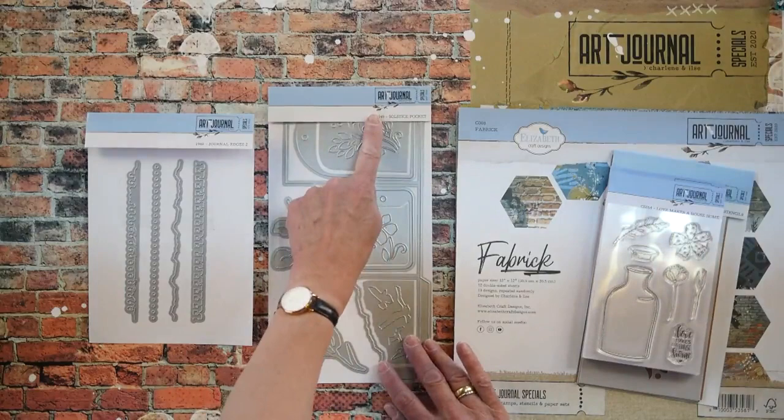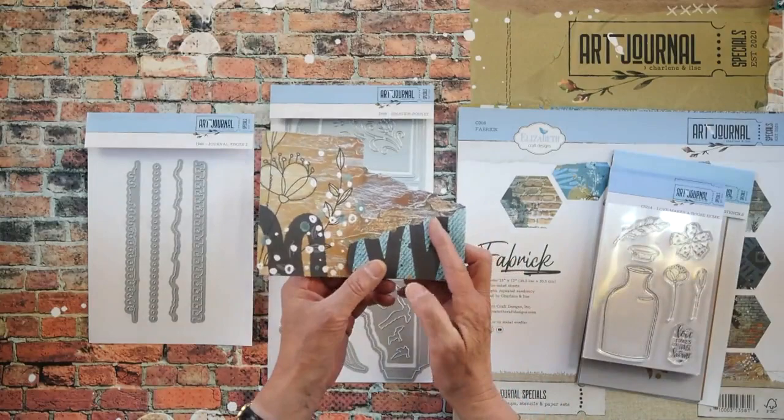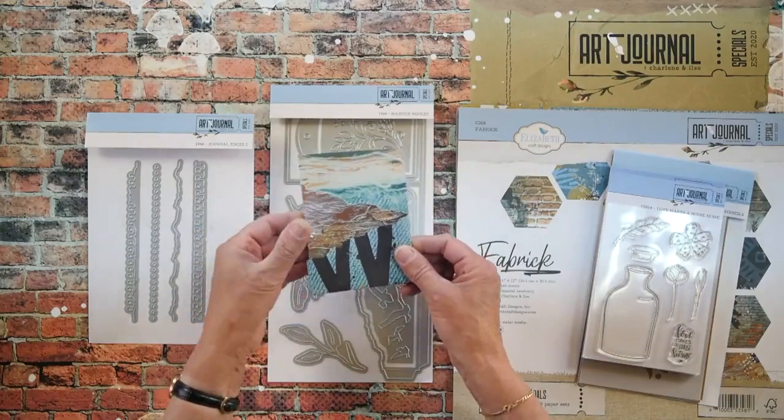And then this is the solstice pockets. And I just cut the pocket out for this one. So that one is this. What you can do with this, you can fold it over like this, and then it's your pocket. And then you can fold it over like this, of course, so you can make a two pocket, and then on the page. So if you glue this, it will be great for cards as well.